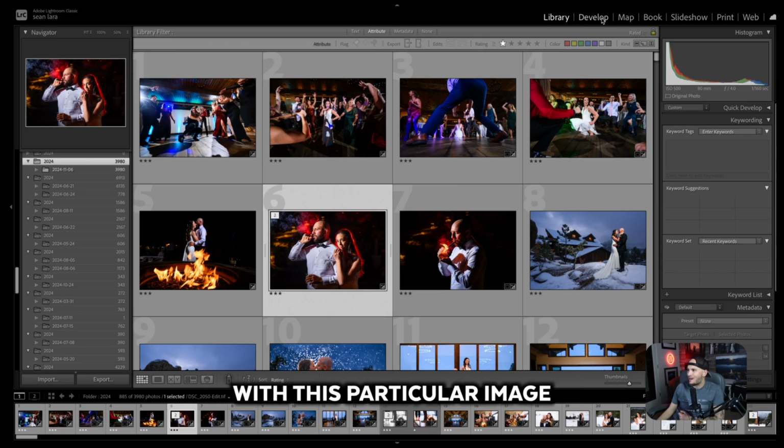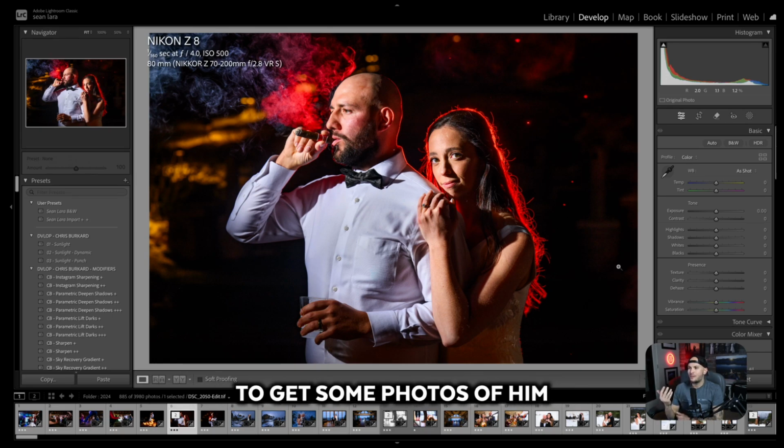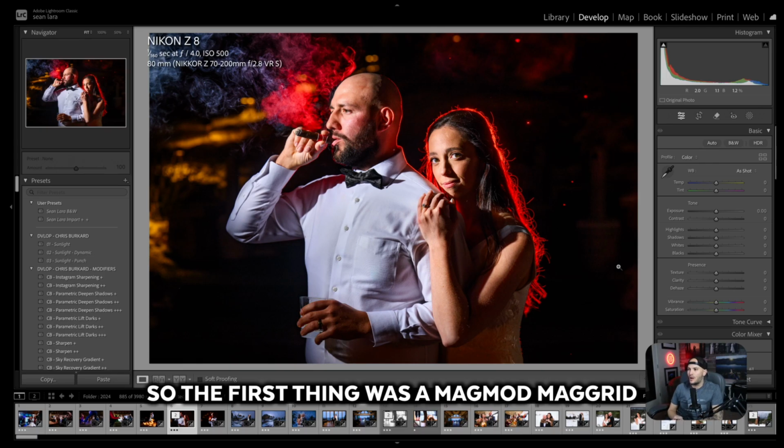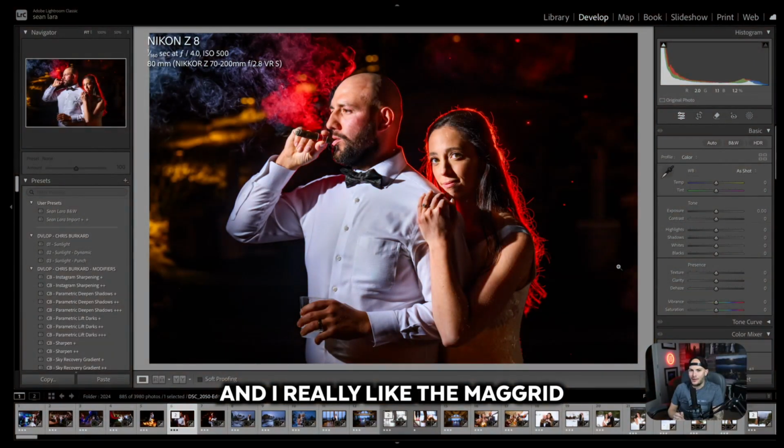Let's go ahead and start with this particular image. This was such a fun, creative shoot to do. The groom really wanted me to get some photos of him smoking a cigar, and what a better time to do that than during the evening of your wedding reception. So I actually used a couple different modifiers here to achieve this shot. So the first thing was a Magmod mag grid, and I really like the mag grid because it helps control the direction of your light.